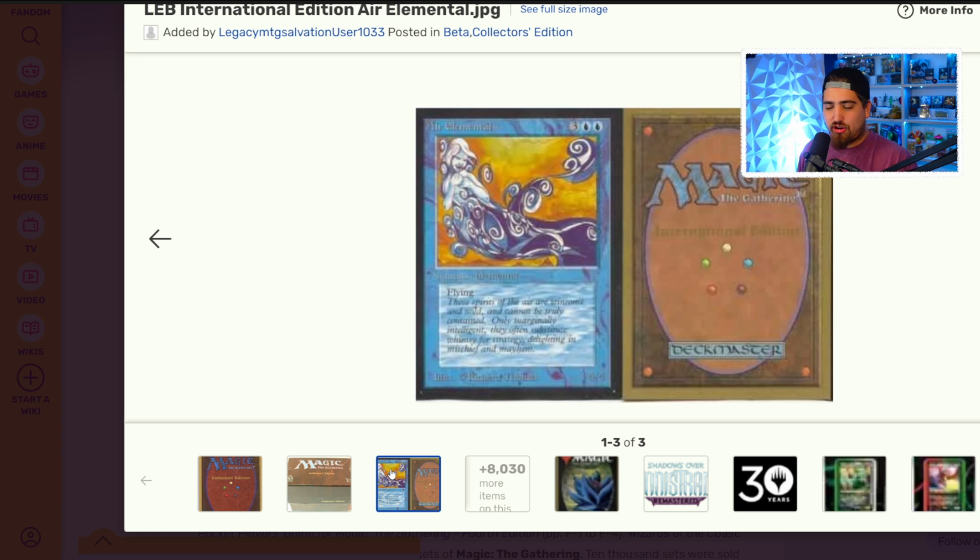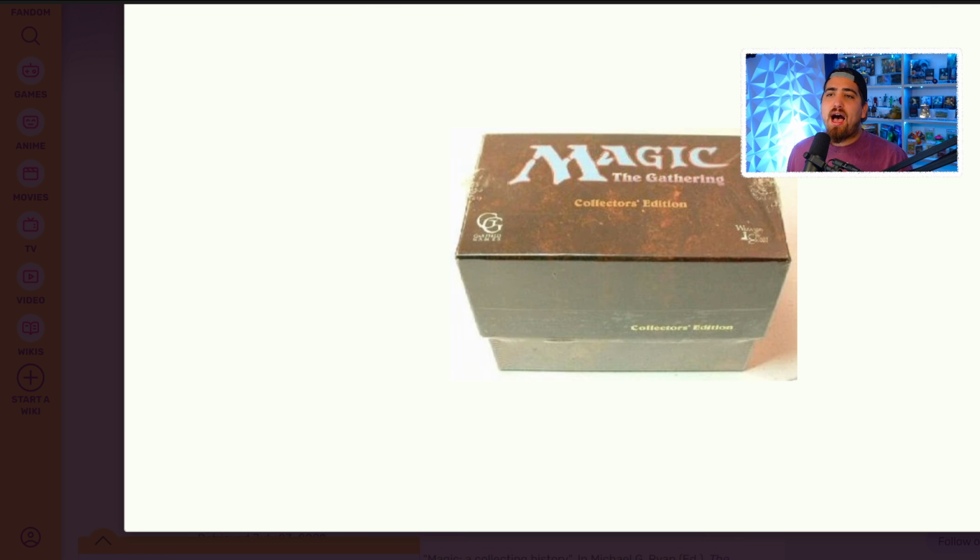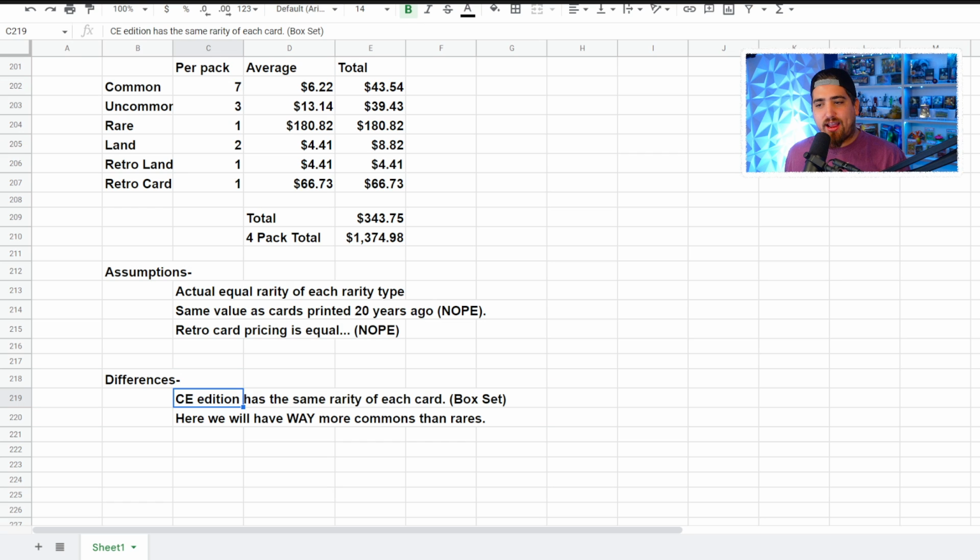I think they should have done a 30th anniversary. If they were going to reprint the reserve list, I don't want to get into that dialogue. We'll talk about that on the podcast this week. But if they were going to reprint the reserve list, I wish they just did it in a product that was accessible to everyone and just did like they did the collector's edition. That's what that was. It was accessible to everyone to get their hands on the card.